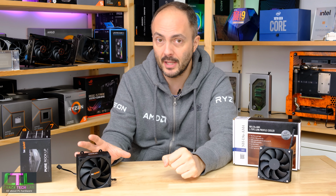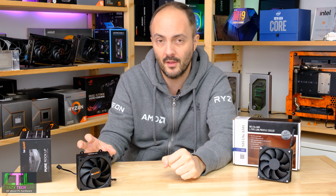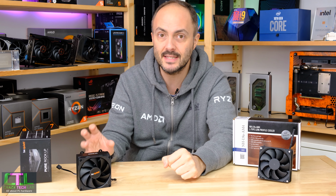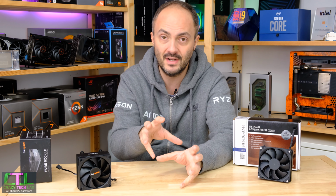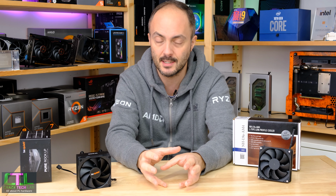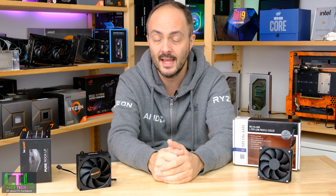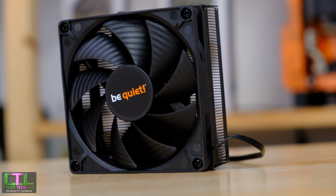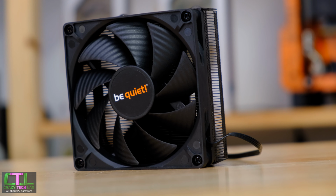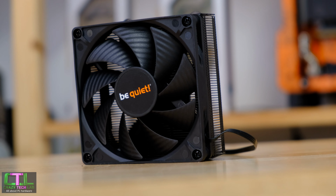Now, that doesn't mean that the be quiet is perfect. I don't really like pre-applied thermal paste, if I'm honest, because it's just too easy to damage the stuff that's been pre-applied, especially in a small, fiddly, tight, cramped mini-ITX system. So I do like the fact that the Noctua includes a tube of thermal paste. However, thermal paste isn't exactly expensive, is it? You can get a tube of either company's thermal paste or something like Arctic MX-4 for just a couple of bucks. So that's not really a major issue.